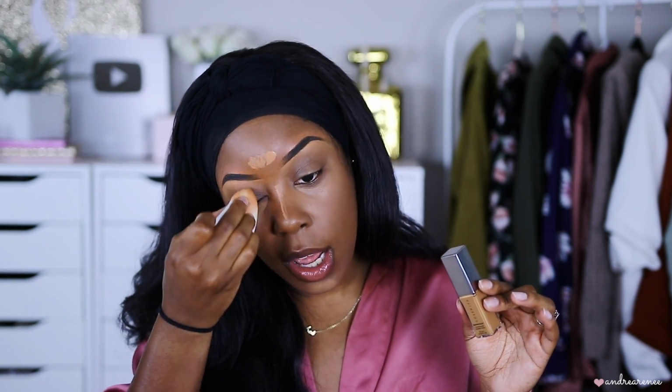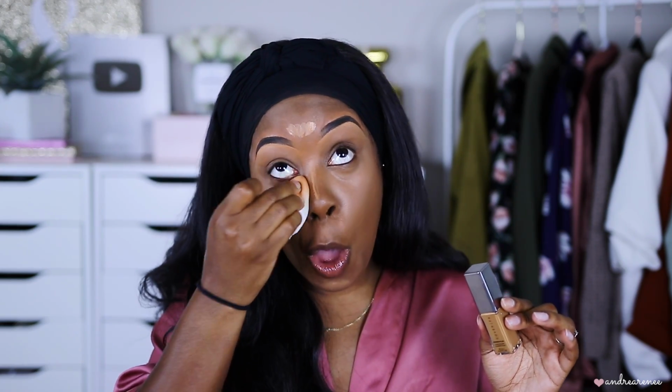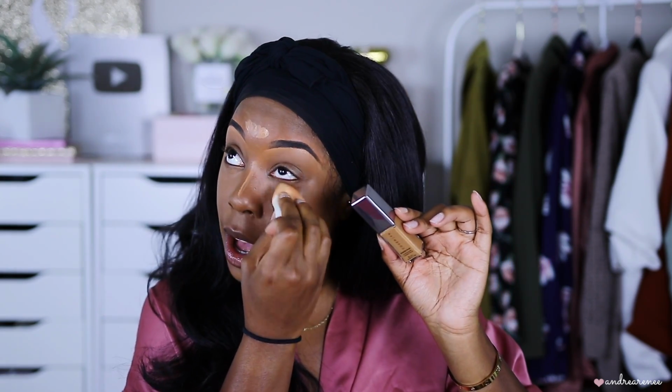The other one I have is by Cover FX. This is the Power Play Concealer in the shade Deep 2. This one, I feel like it's not as much of a full coverage as the Huda Beauty, but it does give me a nice finish. I love how it blends out. I like how it doesn't really crease under my eyes. And I like how it is a long wearing concealer. This one's also hydrating too.